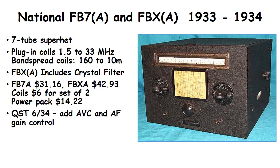And there was even an article in QST that told you how to add automatic volume control and an audio gain control. The only gain control that these receivers came with is that little knob down under the nose of the horizontal dial, which is an RF gain control. And I've got both FB7 and FBX on the air, and they are surprisingly good receivers for 80 and 40 meters.